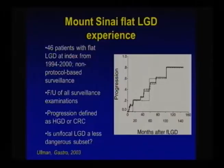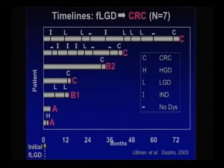When we looked at this, the easy solution I was looking for was trying to find out if we just separate multifocal from unifocal, then of course we'll have a branch point and we'll figure out who the patients are who are really likely to progress, versus those who have maybe a moderate increase in rate of progression over continued surveillance. But it didn't turn out that way, as you can see. The curves are nearly superimposed between unifocal and multifocal low-grade dysplasia, and none of the other variables seem to matter.